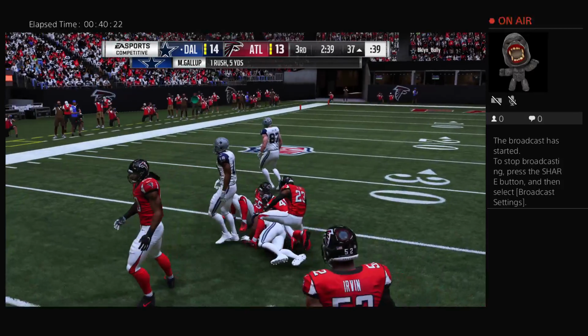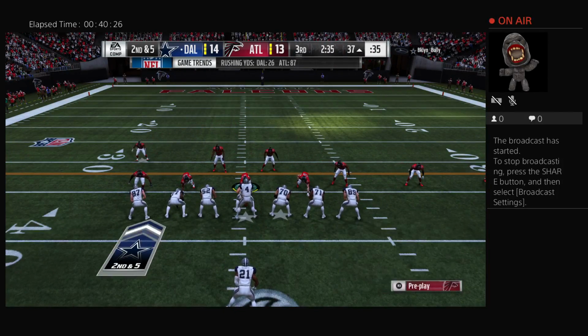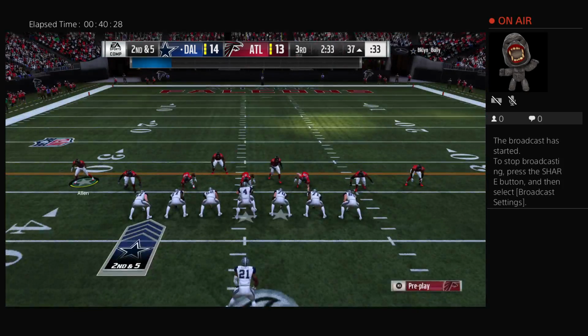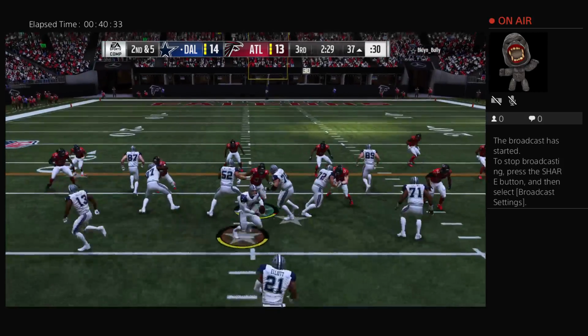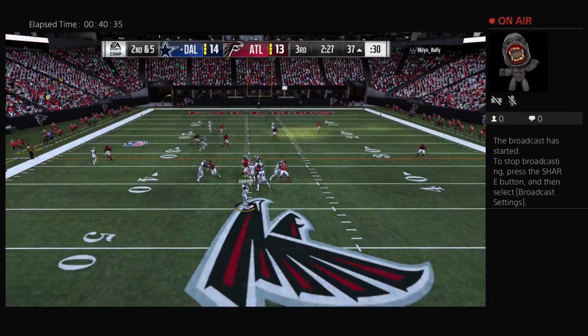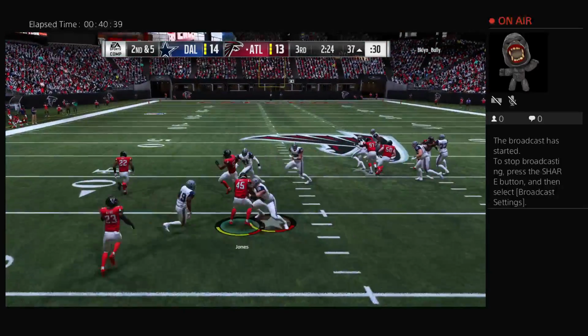To push his way forward here for a good little gain. 5 yards on the carry. Good pickup on first down. Partner, I think from our experience together, we have learned that most offensive coordinators are going to tell you, if I'm going to run the football on first down, I've got to get at least 4 yards. They got 5. Looking for Cooper, and it's intercepted.